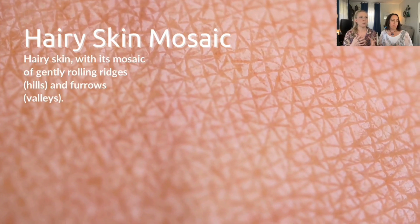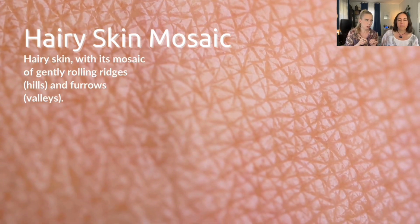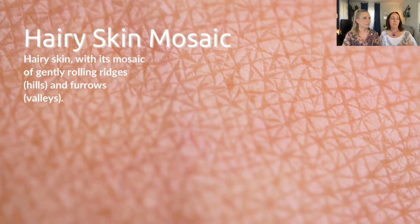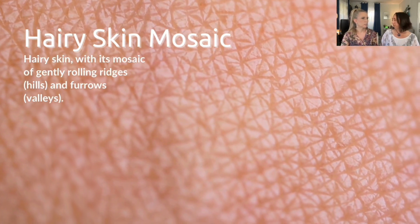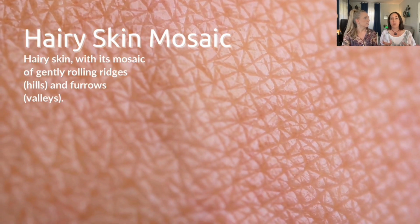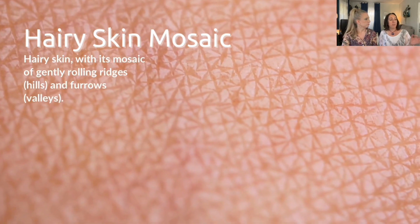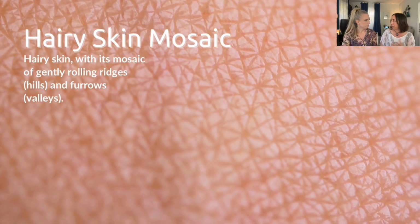We've got this hairy skin mosaic, with its mosaic of gently rolling ridges and furrows, or hills and valleys. And isn't it a gorgeous pattern? These lines, just like our fingerprints, are actually formed in utero. They start forming as early as 14 weeks, and through the second trimester of gestation, these lines are forming in our body. And just like our fingerprints, this hairy skin mosaic is completely unique to each individual.